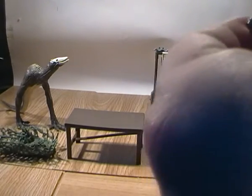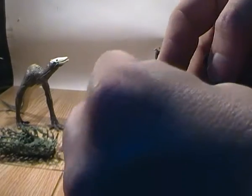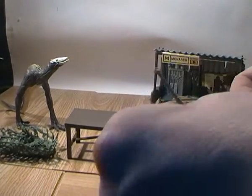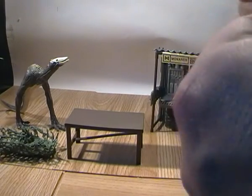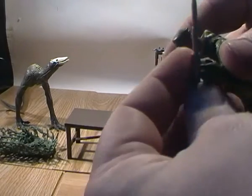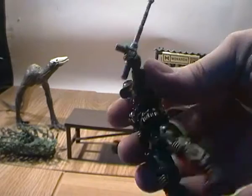Yeah, he can hold the baton up top, or he can hold it underneath. Probably makes sense that he'd have it this way. He can have the butt, or he can have the shock part pointing forward. He probably won't be able to hold it too well in his offhand, his left hand. No, it doesn't really fit in the left hand that well at all. Just barely like that, and he can hold it like that.